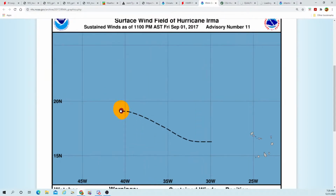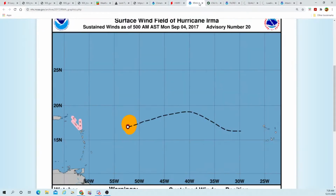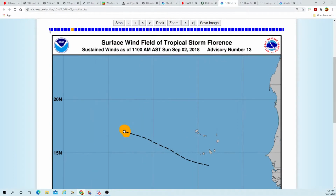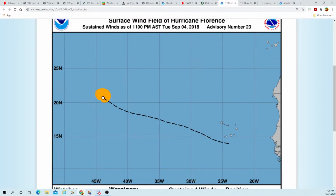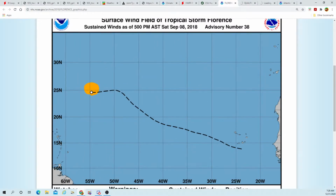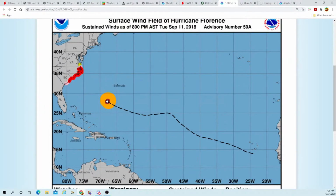And then next we got Hurricane Florence. Oh, Florence was interesting. Hold up, let's restart her. Florence was pretty interesting because there you can see the wind field of Tropical Storm Florence. Florence was a big storm that had a lot of winds with it.